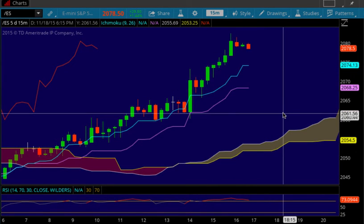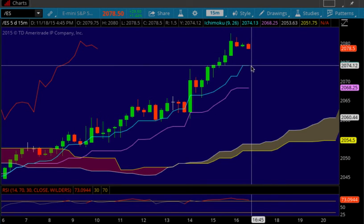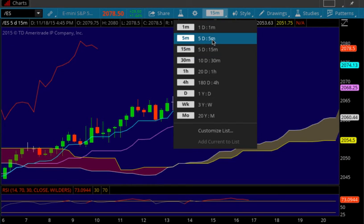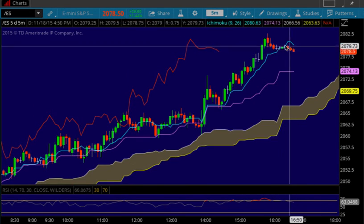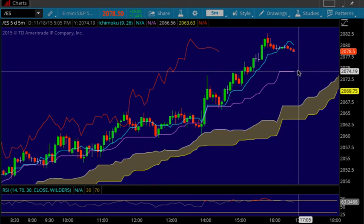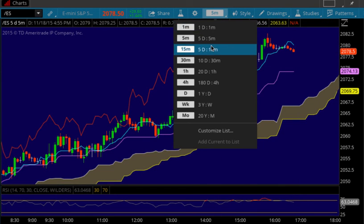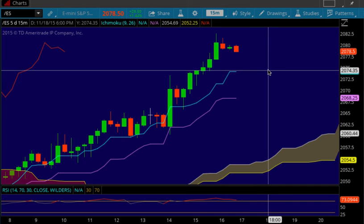So as you may have noticed, as I've gone through the various time frames, the shorter time frames, we get closer support. So the first support to look for would be the 2074.13, unless you want to go all the way down to the 5 minute. 5 minute, we've already lost the Tenkan-sen support, so 2074.13 is the Kijun-sen support next. So that's the same level as in the 5 minute, and that's often the case if we lose 5 minute support. That 15 minute Tenkan-sen and 5 minute Kijun-sen are around the same level, this 2074.